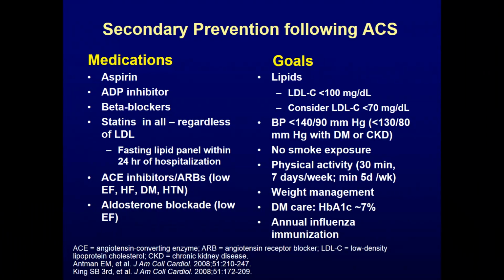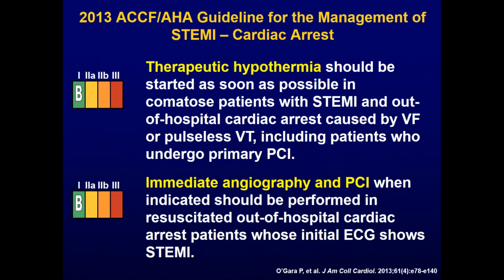And our goals really are to get the LDL as low as possible, blood pressure less than 140/90, total tobacco abstinence, physical activity, weight management, optimal A1C control, as well as annual influenza immunizations.